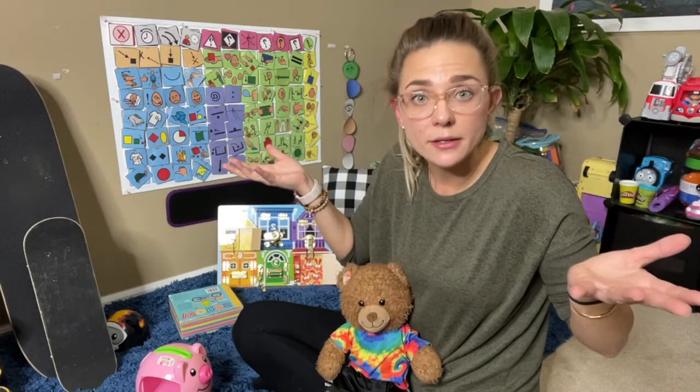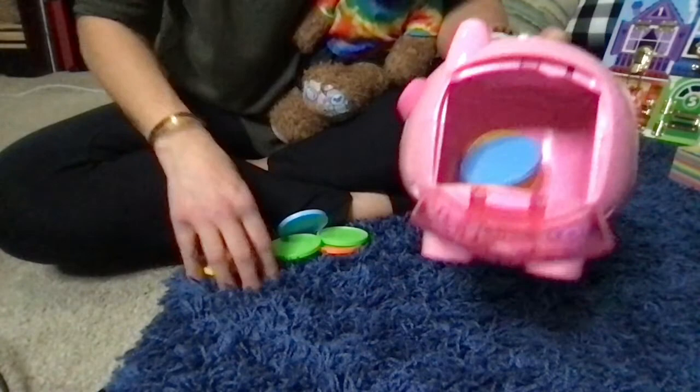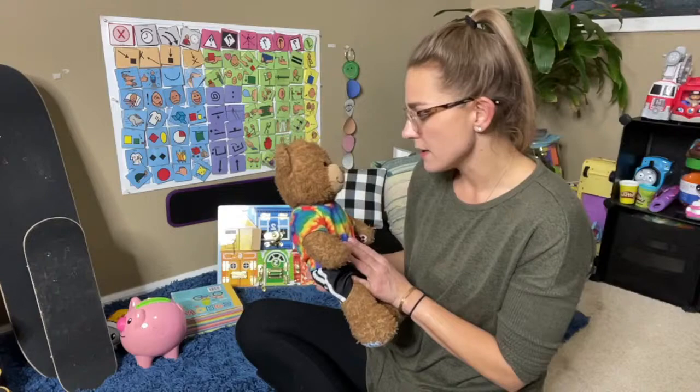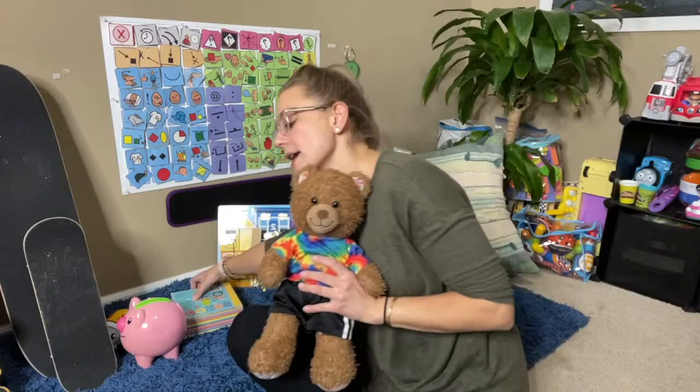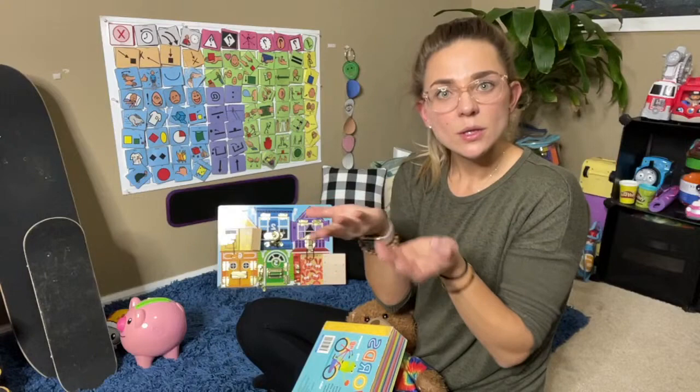All right, Teddy, let's put the coins away and then we'll do our next activity. All right, let's put these away. Put away, put away, put away, put away. Close and all done, Piggy. All right, Teddy. We have one more thing that we're going to do. One more. And that is, what's that? Do you guys know what we do with this? We read. We're going to read a book and look at all the pictures.